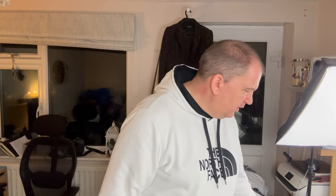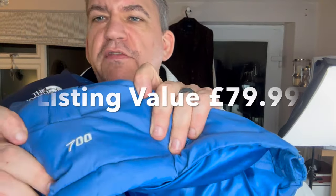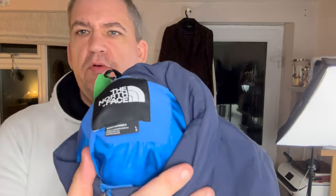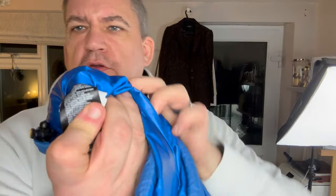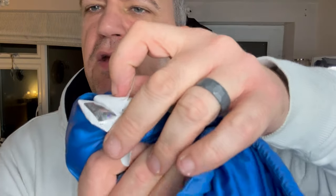Next we have a gilet. This is probably one of my favorite pickups of the whole day, actually. So this is a North Face duck down. It's a duck down and duck feather lined one, and it is the 700 as well. I think these are like the Nuptse. I've done my checks to make sure that it's all genuine. The bits to look out for on this one, tags wise: you need to make sure it's got all of these tags in there. There's loads of tags, but it should also have a holographic bit at the back, which this actually has.